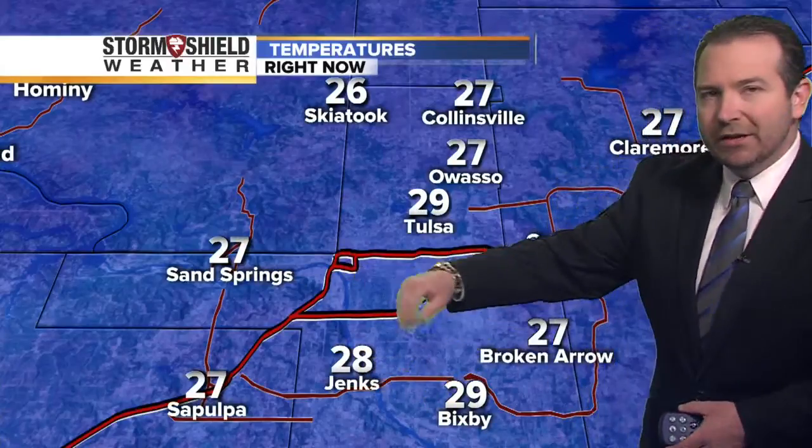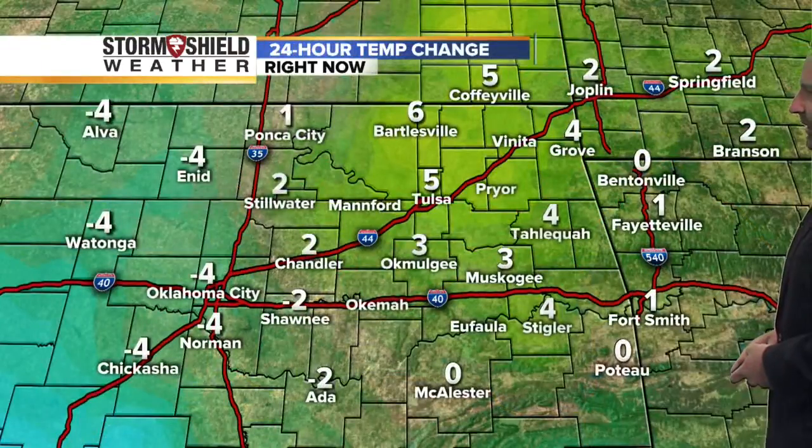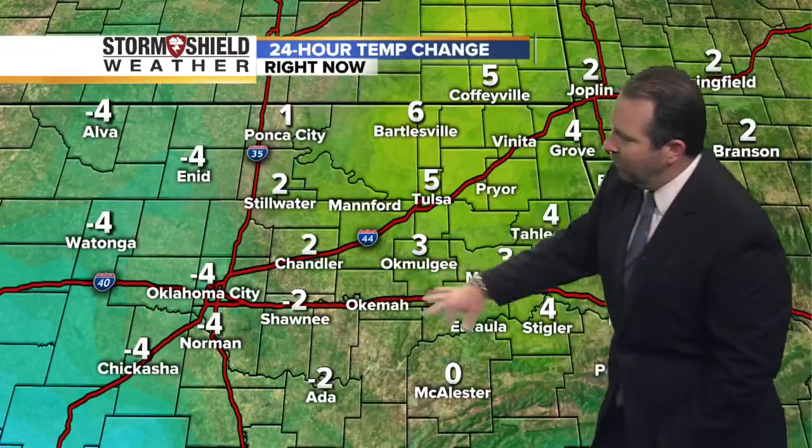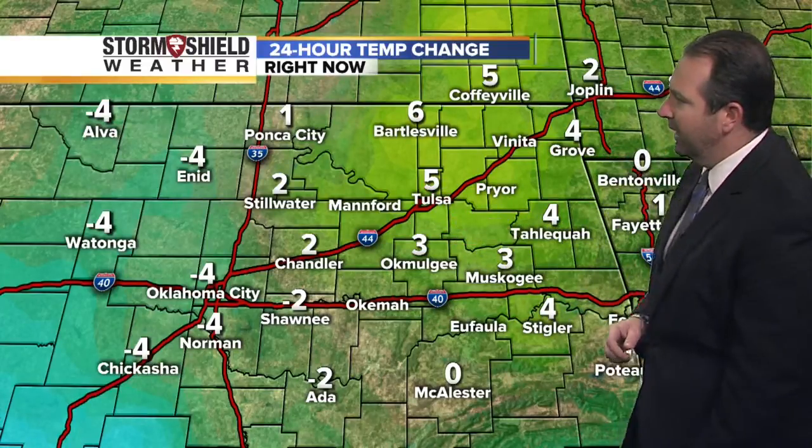28 in Jenks, 27 for you folks in Sand Springs, Broken Arrow at 27, Collinsville and Claremore 27 as well. Temperatures across eastern Oklahoma a little bit warmer than this same time yesterday morning, anywhere from about 2 to 6 degrees warmer here in eastern Oklahoma compared to what we saw on our Friday morning. Out to the west, a little bit cooler. You notice generally about 4 degrees cooler right now in Oklahoma City, Norman, and Watonga compared to our Friday morning start.